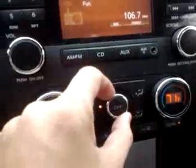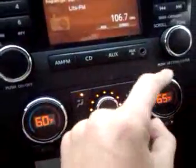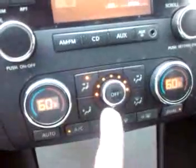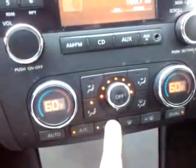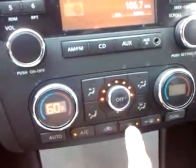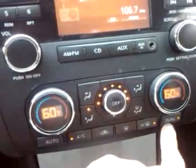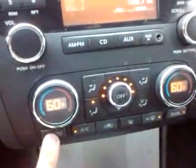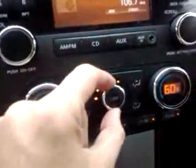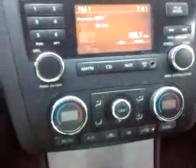Ice cold AC, hot heat, digital controls, they all work perfectly. All the different settings work. Rear defroster, front defroster. The dual climate control button works. It all works perfectly. All the fan speeds work. So that's all the climate control.